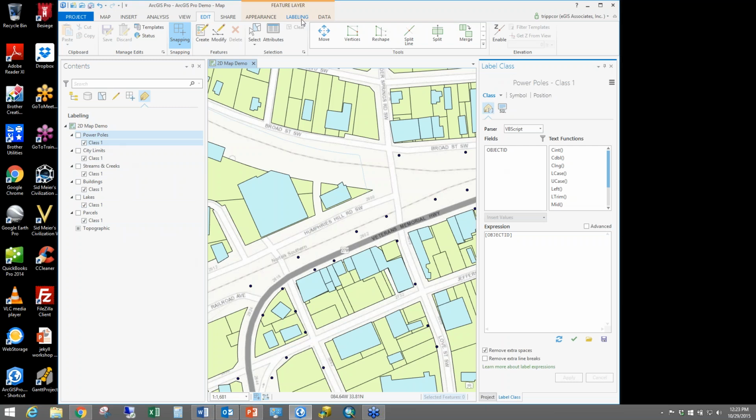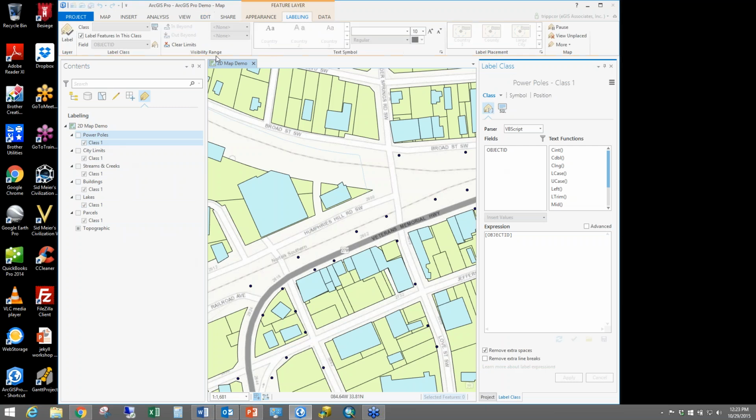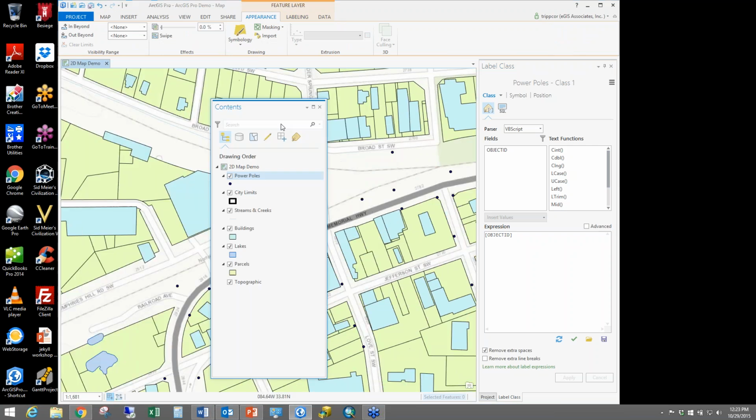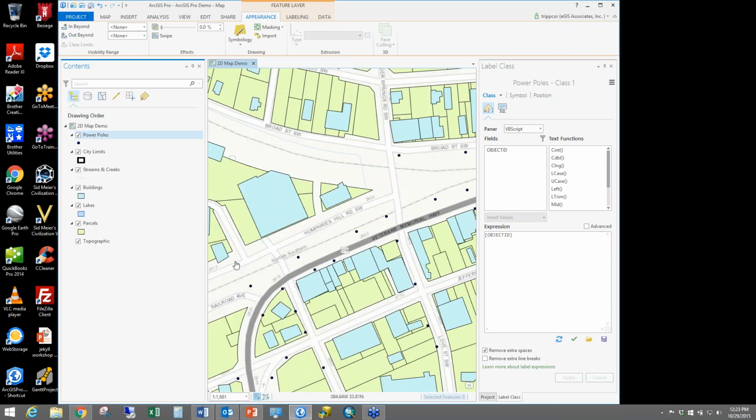Also, with this selected, there's a labeling tab up here in the main menu that I can use to also set various labeling options. And so you can see that the feature layer contextual tab is open for controlling things that are associated with the layer that I'm working with. So that kind of gives you an idea of how some of that works. Again, just like in ArcMap, I can auto hide or not. I can pin in place. I can undock, so I can undock the contents tab. I can go back and dock it wherever I want to. And those kind of things are here.